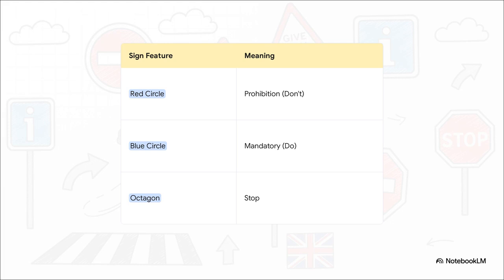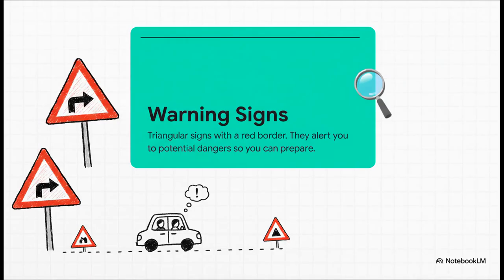These are the ones you absolutely have to obey. And inside that order category, the colors add another layer to our code. Think of it like this. A red circle means don't. It's a prohibition. A blue circle means do. It's something you must do. Red is stop, blue is go, easy. And that unique 8-sided octagon, it only has one meaning in the entire UK. Stop. No exception.